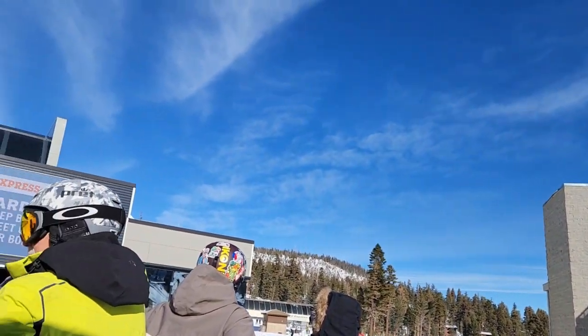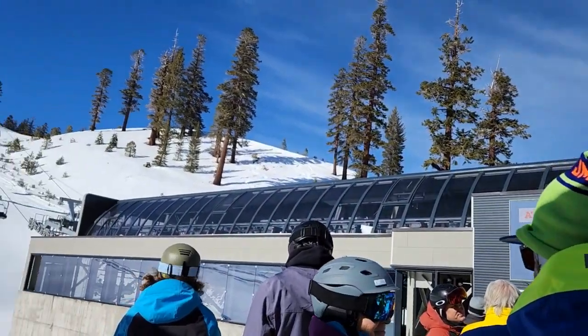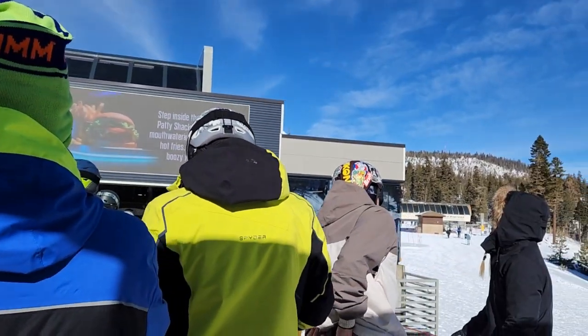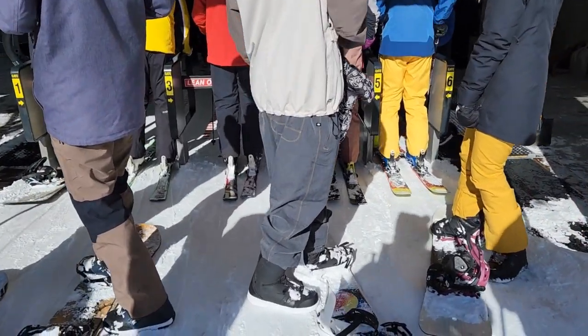No wind. Highs are going to be 30. Perfect day. Let's just run. Okay, finally moving.